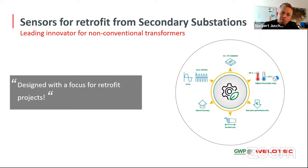And for sure, there's also a special application, that means power quality measurements. These demands have increased in the past years, ranging from 2.5 kilohertz and now going up to 150 kilohertz, which is really a challenge. And it's not mentioned here, but most important for this first part in the chain is that you have a passive system.